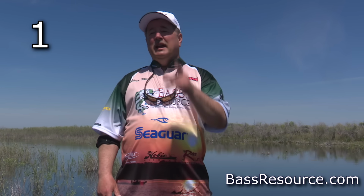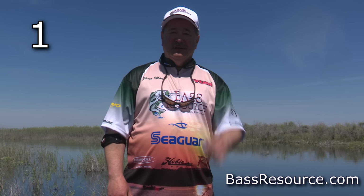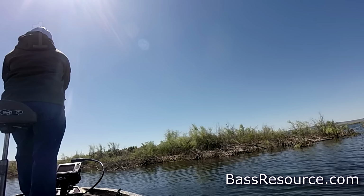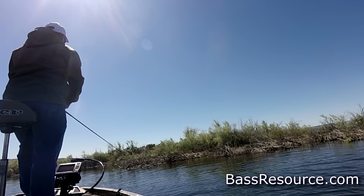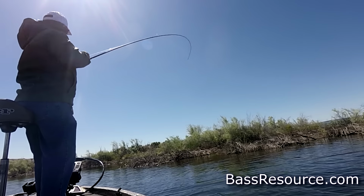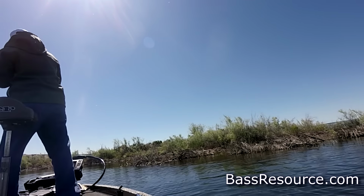Starting off with number 1, if you can find the cover, you'll find the bass. The most important factor and most relevant of all bass fishing is putting your lure where the fish are. Now, I know that sounds kind of obvious, but to do that, you have to find the cover on a body of water you're fishing.